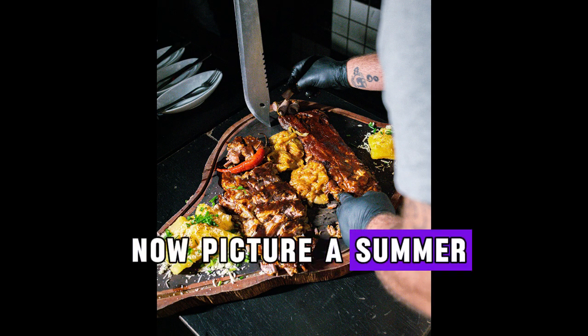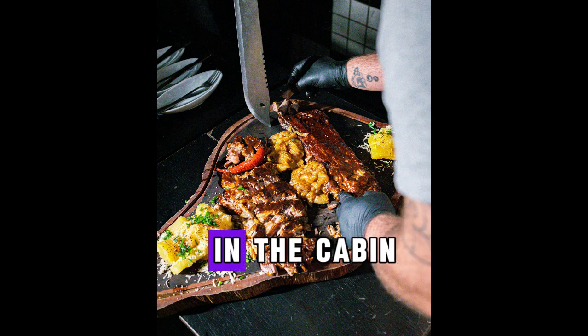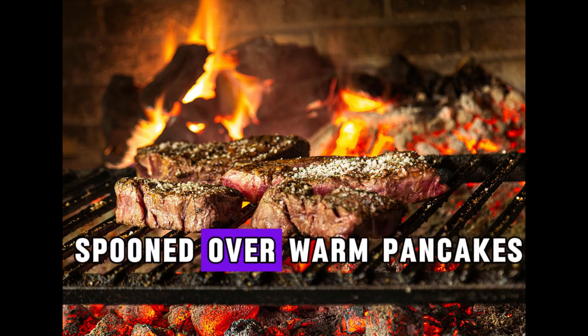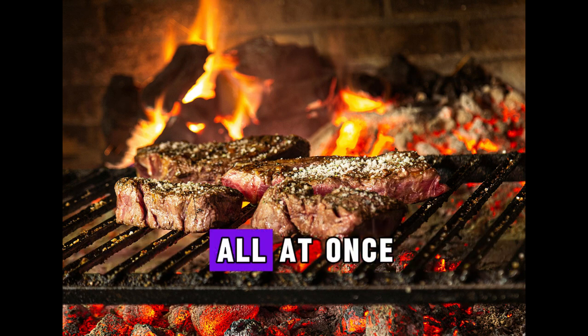Now picture a summer morning after berry picking. The children's baskets overflowed with blueberries, raspberries, or currants. Back in the cabin, those berries were simmered into a quick compote, spooned over warm pancakes, and dusted with sugar. The result? Sweet, tart, and comforting all at once.